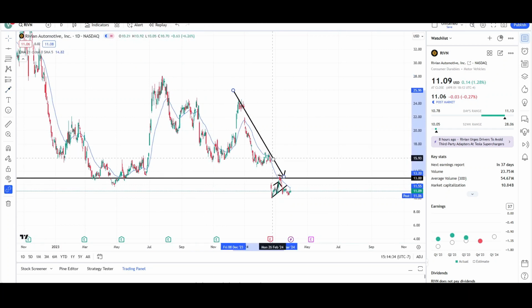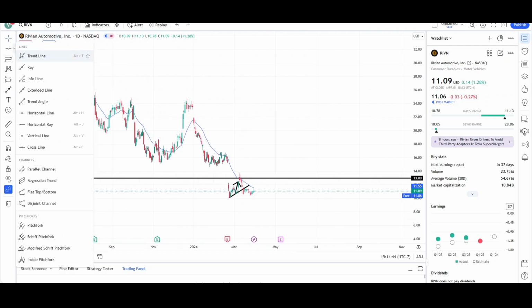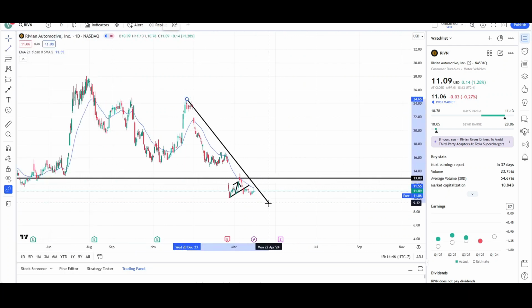So this is one leg down right here, second leg down. This was the time to shine for the bulls, or for them to reverse that price out of here, but they were not able to do that. That tells me there's weakness going on in this market, and this price action is definitely showing that.